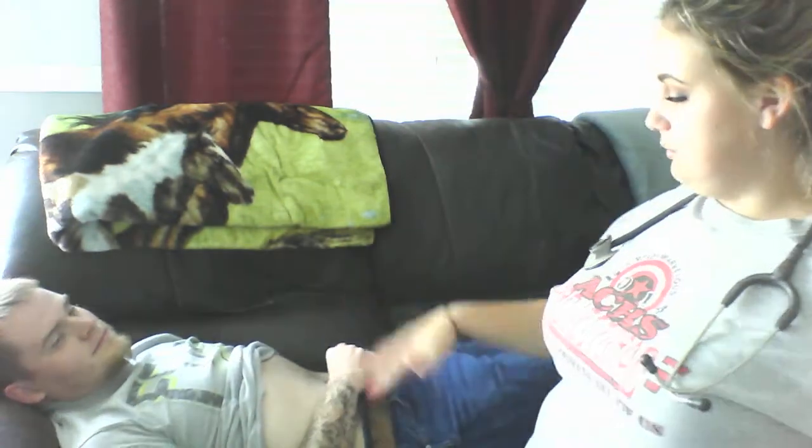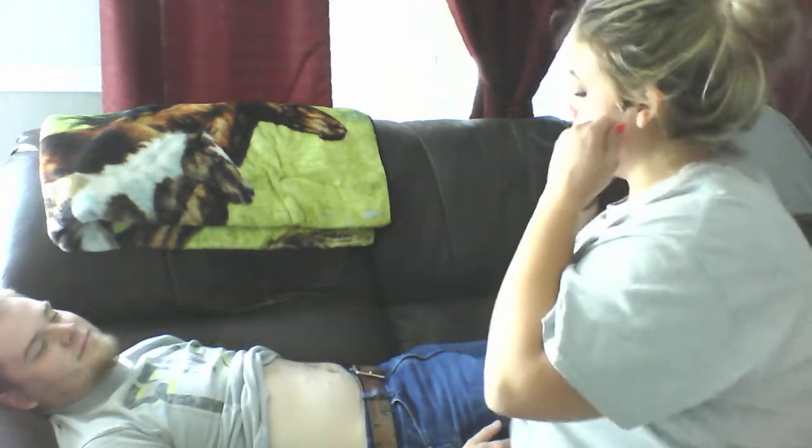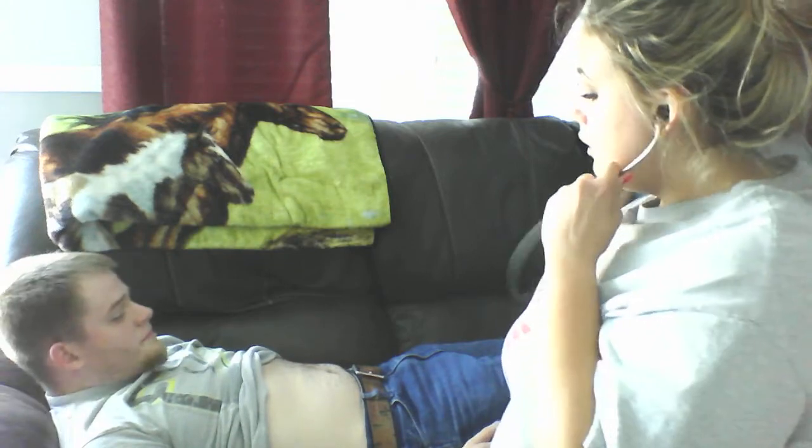So, I'm first going to be looking at the abdomen for symmetry. I'm going to be looking for scars, and he doesn't have any scars. Symmetry is great. I don't see any, like one side of his stomach is not more pronounced than the other. I don't see any evidence of hernias or anything like that. No striae or anything. So then I can also listen for bowel sounds. So I'm going to start in my right lower quadrant and work my way around.